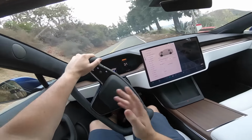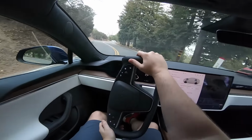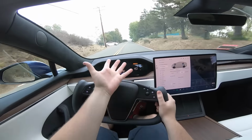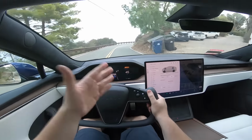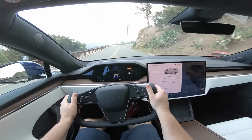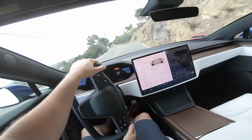Now, if you have the money to buy a vehicle like this at $130,000 to $150,000, you have the money to buy a second car. So this can be your everyday commuter, and then you could buy an internal combustion V12 supercar or something like that as your second car for the weekend. You don't have to just go full ICE all of a sudden because you want the Tesla. But honestly, it just makes so much sense.